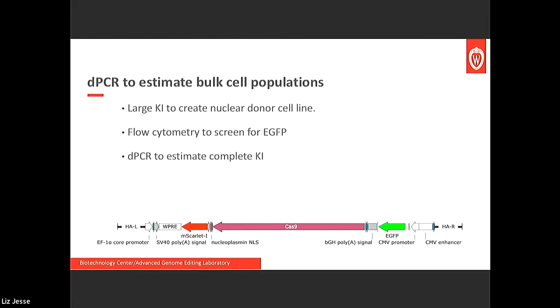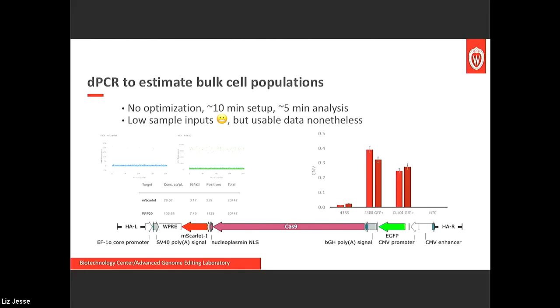But we became concerned that because this construct was so massive, what we might really be selecting for is just knock-in that occurred on this side, rather than across the entirety of the cassette. So we coupled the GFP expression in flow cytometry with the mScarlet CNV analysis. And what I wanted to show you here was that even though we had fairly low sample inputs, and this was a pretty quick and easy experiment, we still got really useful data.